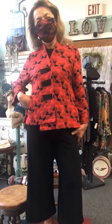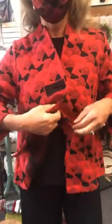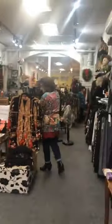Charlotte has on this new tank that we want to show. No, it's not a new tank. We've had it in the store before, so it's new to you. Although we might have shown it one other time in the show. Yeah, the buttons are so cute. See the buttons? The tank is number 478.